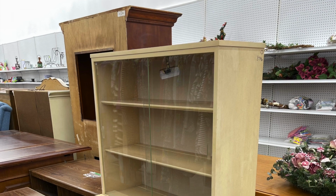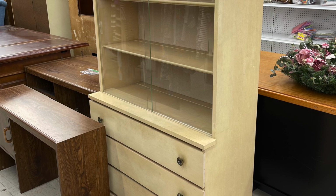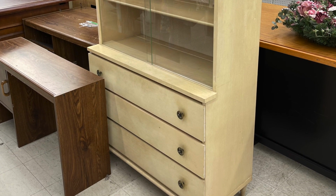And there was more furniture. This tiny hutch was $89, although it was also orange, so it was half off.